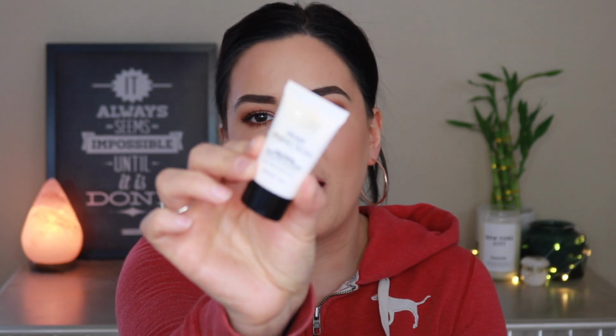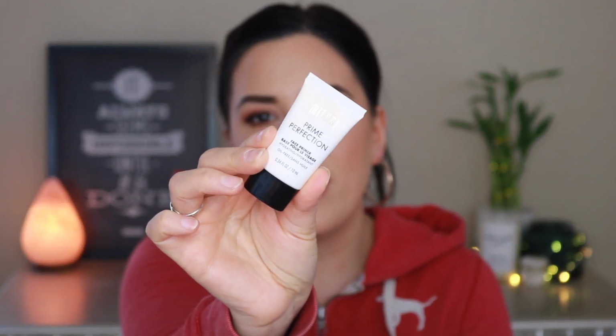So the first products that I want to share with you guys are some complexion items. The Milani Prime Perfection Face Primer. This is actually a hydrating and pore minimizing primer. This is by far the best primer I have ever tried. I used to love the Touch in Sol No Problem Primer, but to be honest, it just doesn't mesh well with my skin anymore, so I just kind of stopped using it.